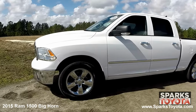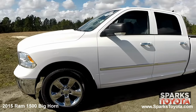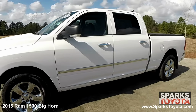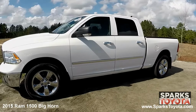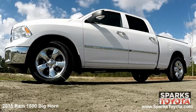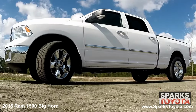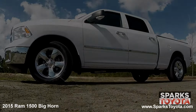The 2015 Ram 1500 is a top contender in the full pickup segment thanks to a winning combination of strong powertrain, a smooth ride, and a well-trimmed cabin. This Ram has 20-inch chrome wheels and all-season tires with lots of tread left. There's also a full-size spare tire and a tire-specific low-pressure warning system for convenience and safety.